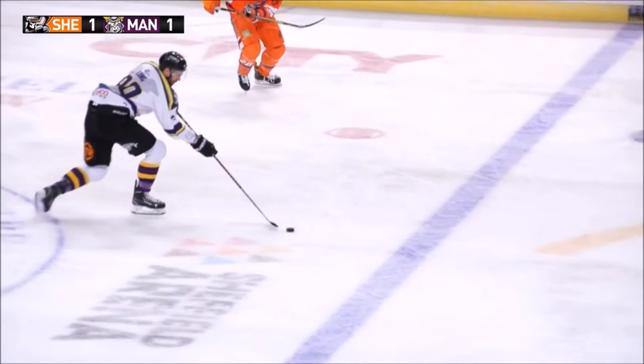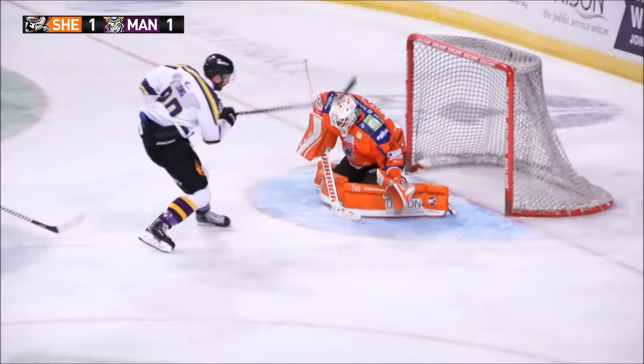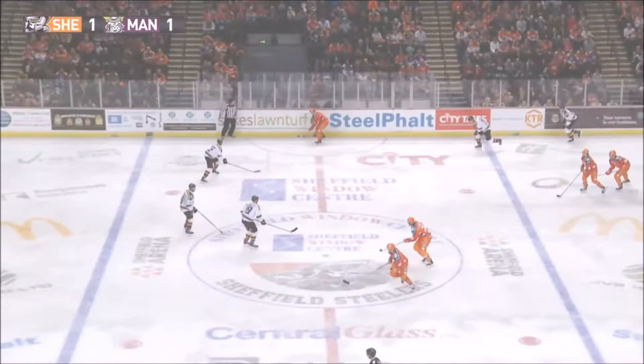And just unfortunate right here, you can see the Sheffield guy go down, but he gets up. And Kieran Long makes a nice little move here. A nice little fake to the backhand just freezes Mustakov and drops him, and then he puts it up over the glove. That's a nice, nice finish. And now Wallace looks forward. Not a lot of support near him.